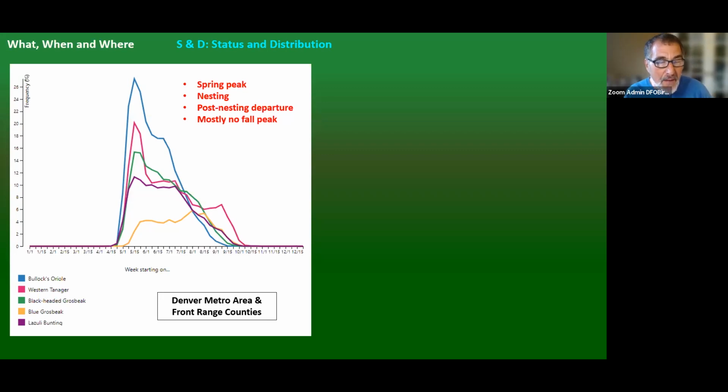And I have our 5 common species on this graph: the Bullock's oriole, western tanager, black-headed grosbeak, blue grosbeak, and lazuli bunting. And what we can notice right off the bat here is that they all have a spring peak. Well, all of them except for that blue grosbeak, which is the yellow line that's trending a little bit lower than the others. So it's less frequently encountered in a significant way than the other 4 species in our focal area. But we can see generally there's a decided spring peak of migration that's centered right in the second, third week of May, great time for migrating birds.